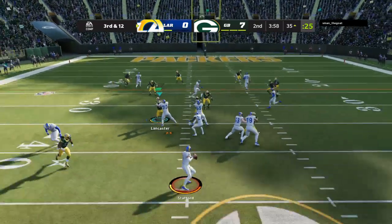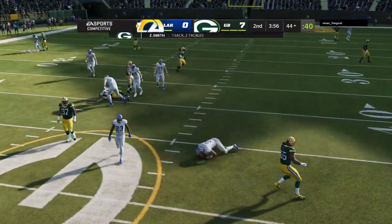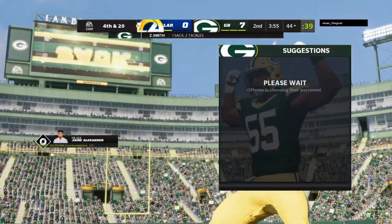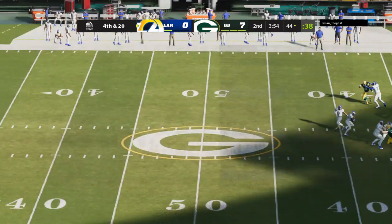Play action, Stafford. Now the Packers give him nowhere to go, and they bring him down. There's a Darius Smith there getting in and bringing him to the ground.